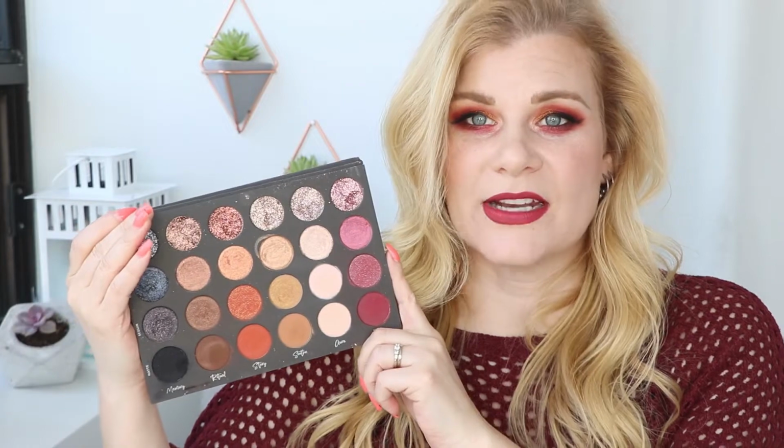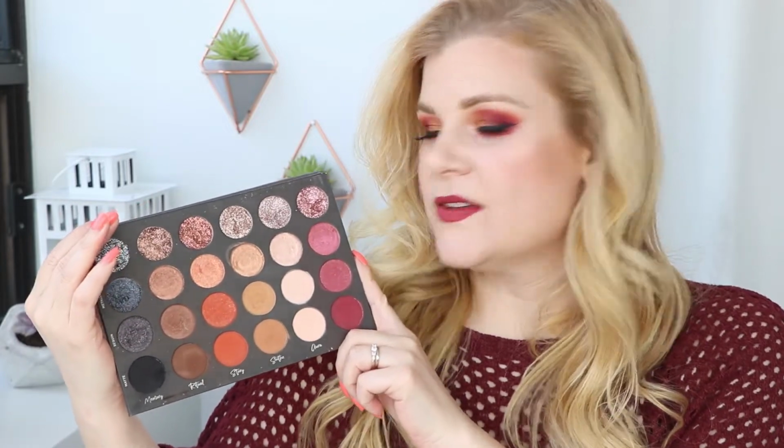So I didn't buy this during the initial launch for the Textured Neutrals palette just because it's neutral, and I honestly didn't think I needed it. But the more I saw this palette, the more I was intrigued by it. And I just finally caved, really, and picked it up. And I am so glad that I did because this is phenomenal.